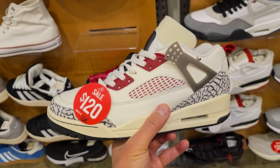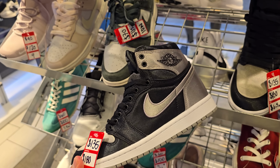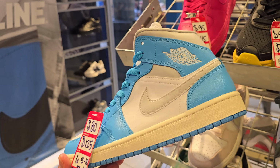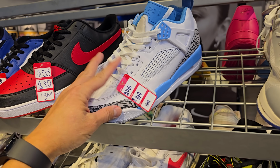I guess I did neglect this section over here. And I do have these at home. I grabbed these for hella cheap. I did grab my size. I think I grabbed them for like $40 or something like that. Do I really need them? Probably not. Do I buy way too much crap? Yeah, probably so. But I do got these. More of the Spizikes, only a size 11 though. And it's only $20 off.